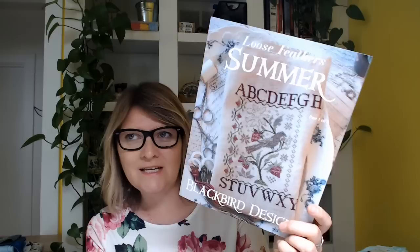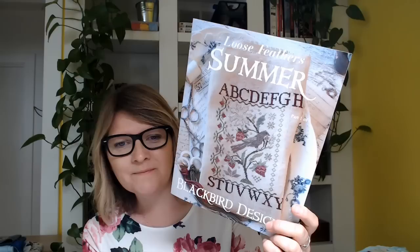The next one that I got is the Summer from Loose Feathers from Blackbird. I just love the strawberries in this one. I still need the winter and autumn, but I will get those eventually. I want to stitch all three of them together. And I got Moonlight Visitor. I love that one, with the moth over the big house and that tree. I just love it. Gorgeous.